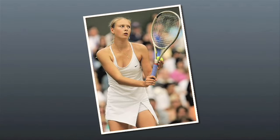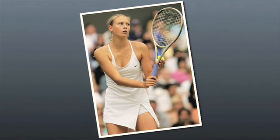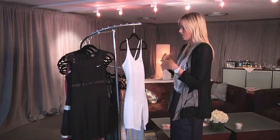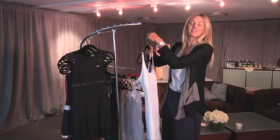See, I look at this dress and it makes me smile. Obviously, this is very special because I won my first Grand Slam in it, and it was unique because Wimbledon hadn't worn anything so open before, especially in the shoulders. As simple as it was, it means so much to me, and I look back at it, and it's certainly one of my favorite dresses that I've worn.